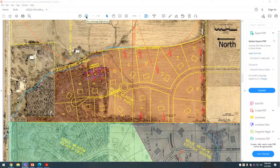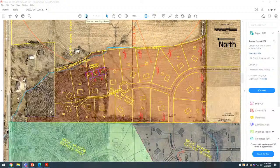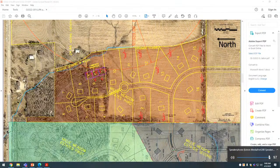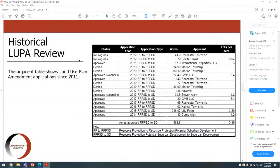Green and blue, and it will gain access to, it's like Pagelhorn or something, street. So it looks like they're proposing 17 lots. But again, this really shouldn't have any bearing on the land use plan amendment approval. Next. So just a historical review.